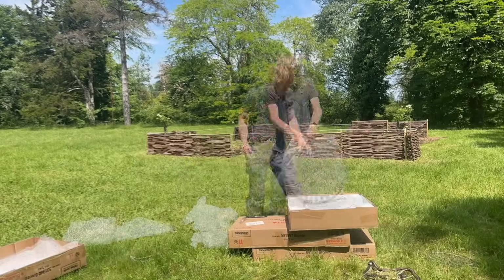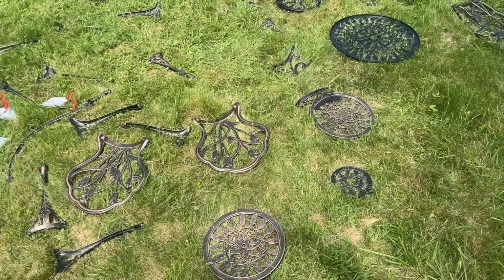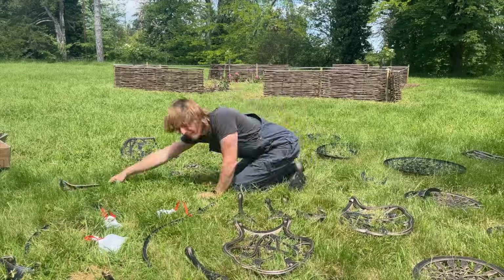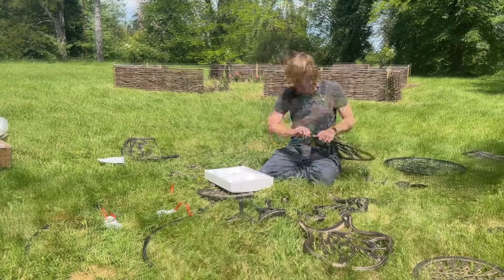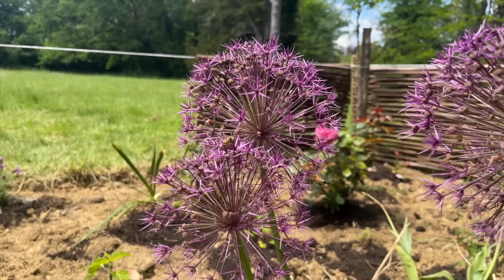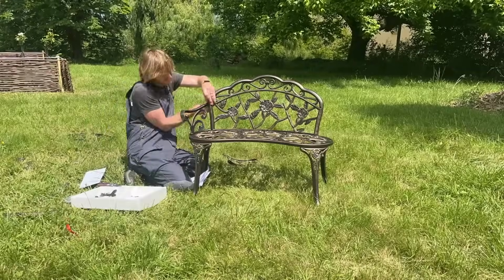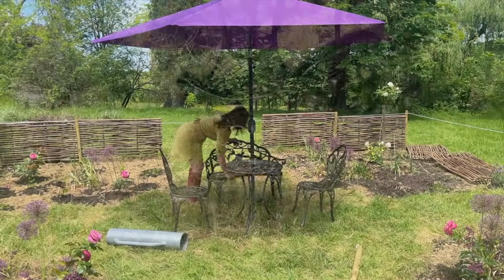Ah yes, building flat pack furniture is like a Lego set without the fun. First job was to open everything up and scatter it across the garden. Okay, well I now have a garden full of bits of metal. It's mostly leg and a few other bits, round bits and oddly shaped bits. So, easy peasy, I'll just put it together. And just like that, I was finished.